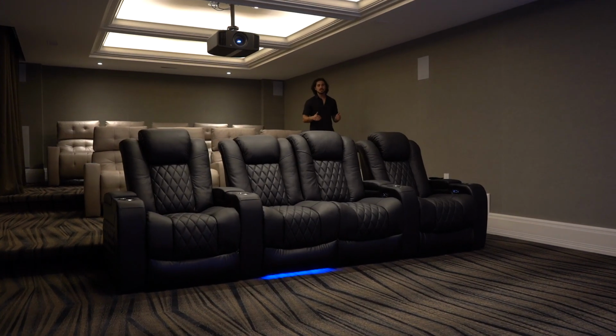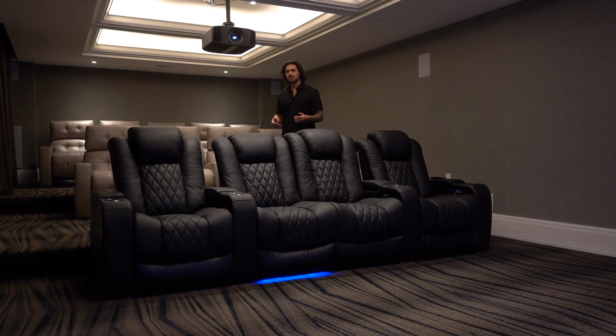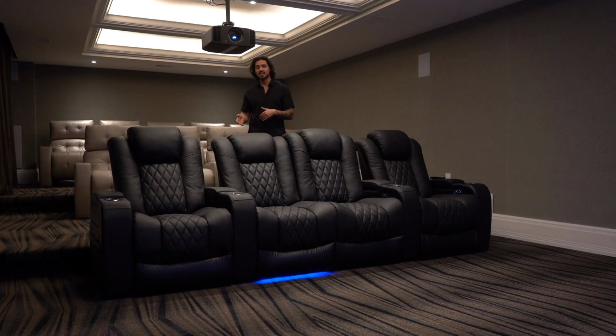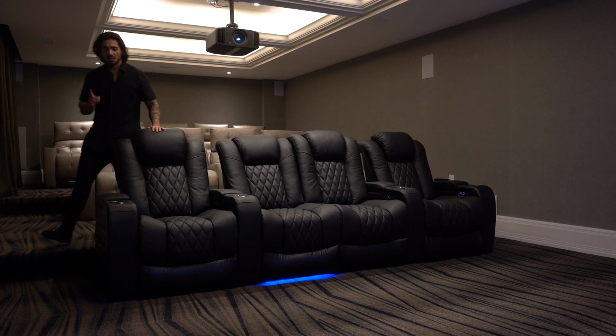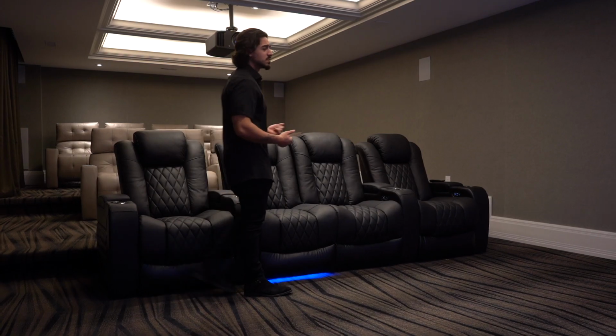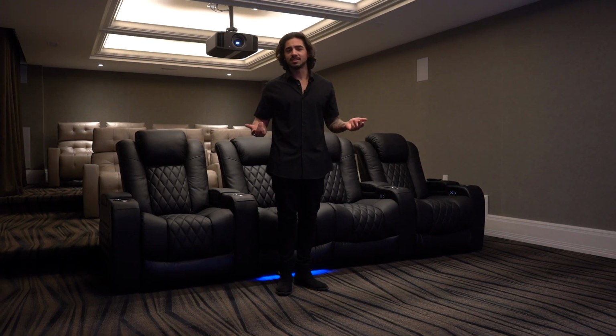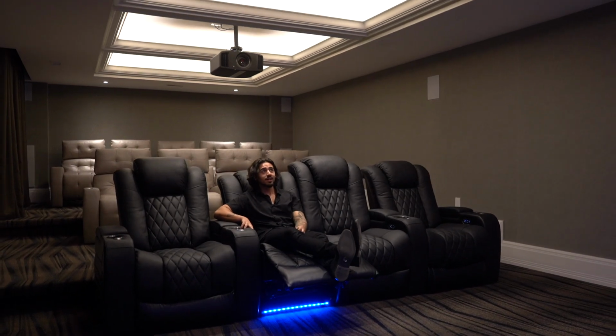So here we have a 3-level multi-tiered home cinema located in the lower level of this home that's perfect for entertaining both your family and extended family. Because if you can see, there's a total of 13 of these chairs, which each one actually has its own electric recliner and USB port. So why do you really need to leave this room? Ooh, can get comfortable here.